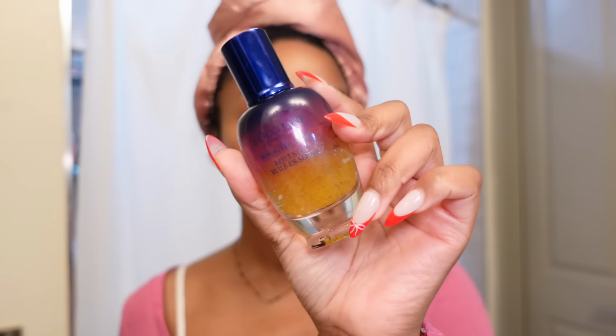And I'm keeping my skincare really light today, so I'm gonna finish off with L'Occitane Overnight Reset Serum. And that's it for my skincare. I'll be right back once I rinse my mask out.